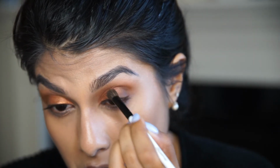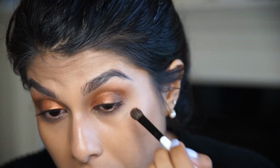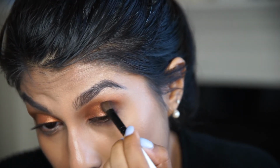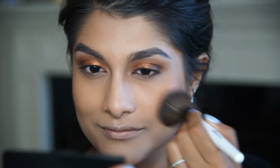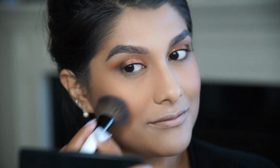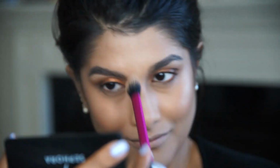And then I'm taking the color, what is that color? Illicit. And I'm just working that in my outer V, and then blending that out. Then I'm setting my under eyes, one side with a brush and the other side with the damp sponge. And that is the all-nighter setting powder. Now I'm just adding on some blush, and then some Becca highlighter in Opal.